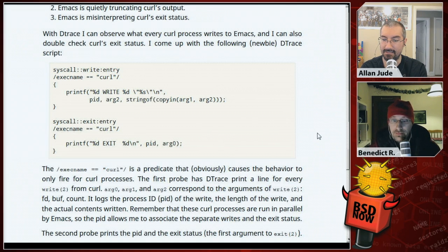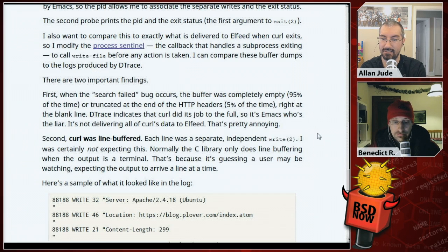Yeah. And then the second probe will print out when the program exits. You can also compare this to exactly what is delivered to lfeed when curl exits. So they modified the process sentinel, the callback that handles the subprocess, so that it would print out some debugging as well.